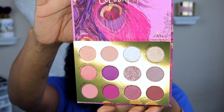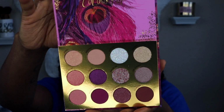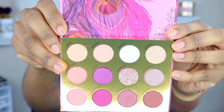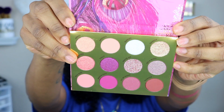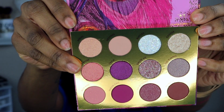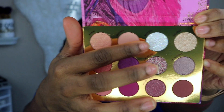So I know something that everybody has kind of been complaining about is that we do have a pressed glitter here, and I think the color is Ruffled. It's so gorgeous, but like always they say not to use it on the eye, or they suggest you don't use it on the eye. So right here is the pressed glitter. It's so pretty, but it's suggested not to be used on the eye.